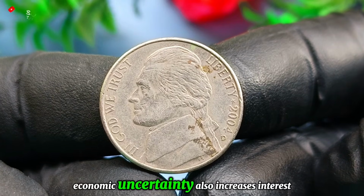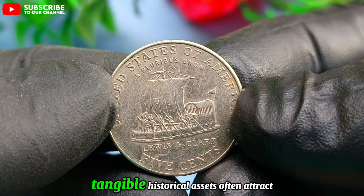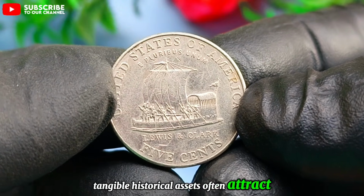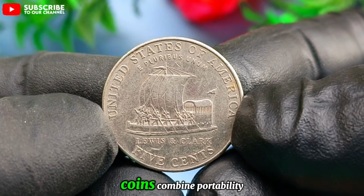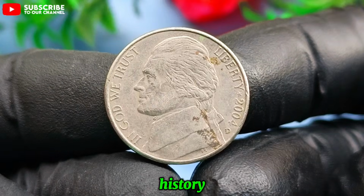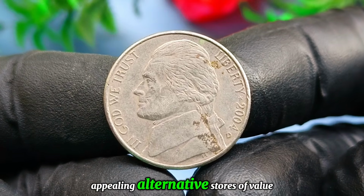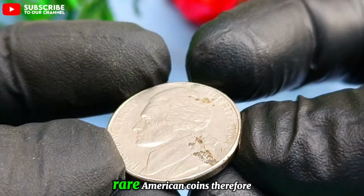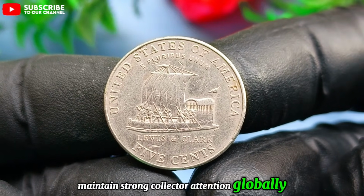Economic uncertainty also increases interest in rare coins. Tangible historical assets often attract investors during unstable financial periods. Coins combine portability, history, beauty, and scarcity, making them appealing alternative stores of value. Rare American coins therefore maintain strong collector attention globally.